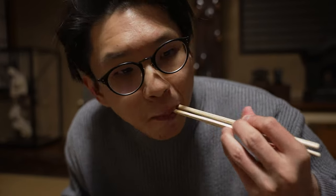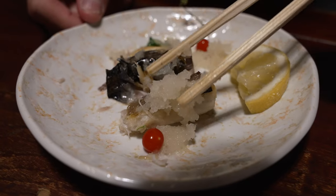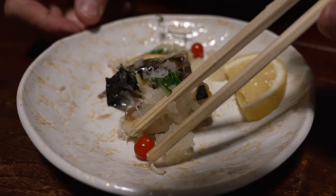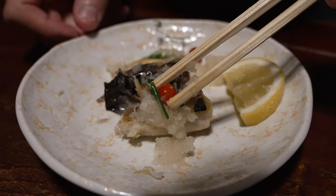Rather salty. Mackerel, nicely cooked. Firm flesh. Crispy skin. Some oil fragrance. The lemon gives it the much needed tartness. I'm gonna try and grab a little bit more with the daikon and that berry tomato thing and give it another go.